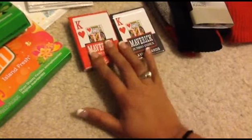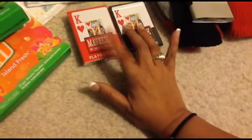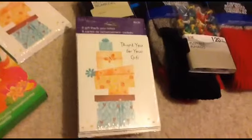But anyway, I picked up these Maverick cards. I'm excited because I had so many decks, and at least these I can keep in my teacher bag or my tutoring bag, and I can take them back and forth with me, and I don't have to take them out of the classroom.